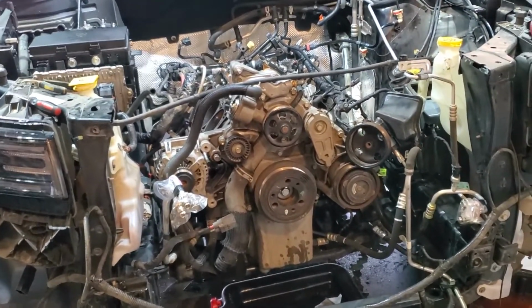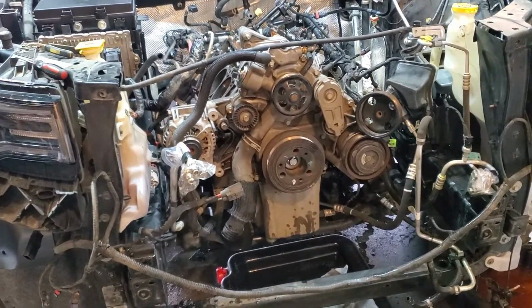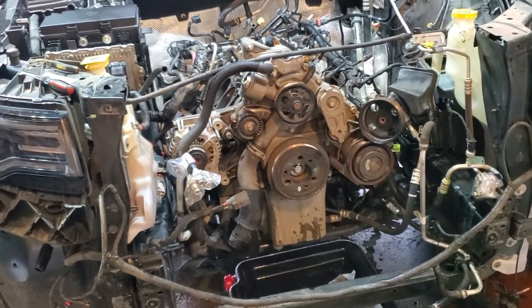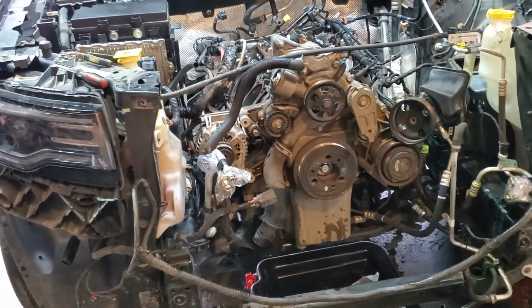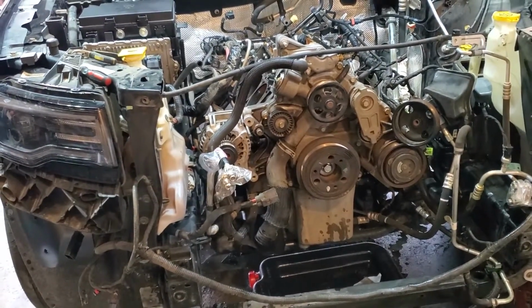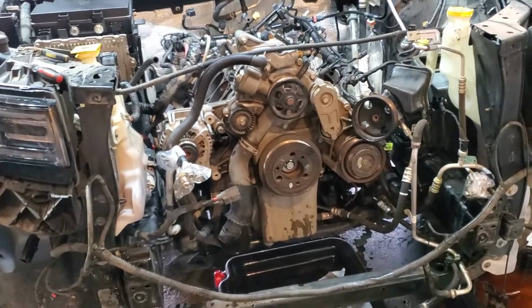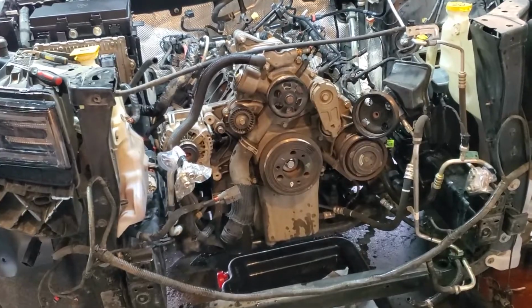It's got a very large AC condenser, a very small power steering cooler. It does not look like it has a transmission cooler, which is a little bizarre. So I'm going to look into that, see if somebody does sell a transmission cooler or if it's even a problem. I know it's not towing, but it's still kind of a nice to have. That said, it is moving along fairly smooth.